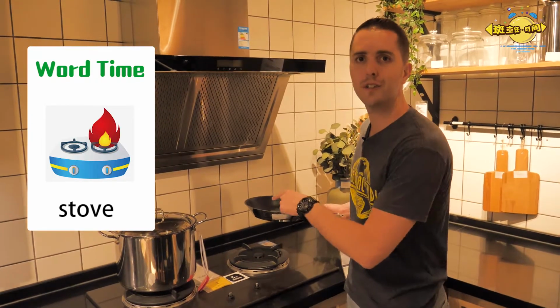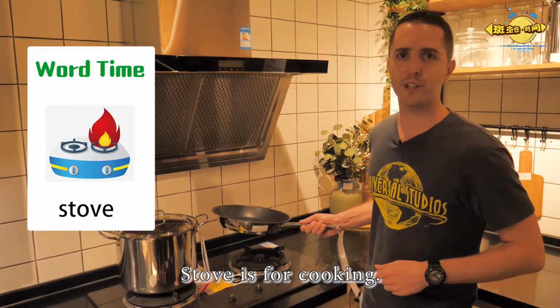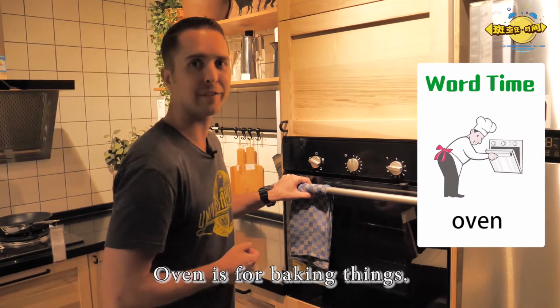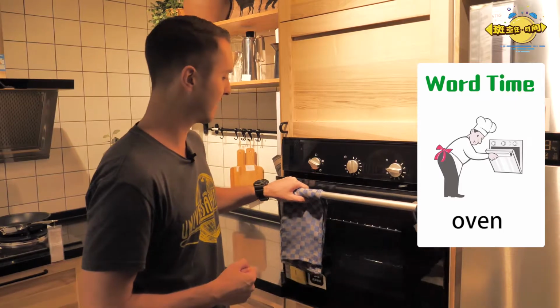Stove, stove. Stove is for cooking. Oven, oven is for baking things. Couch or sofa, couch. Or sofa.